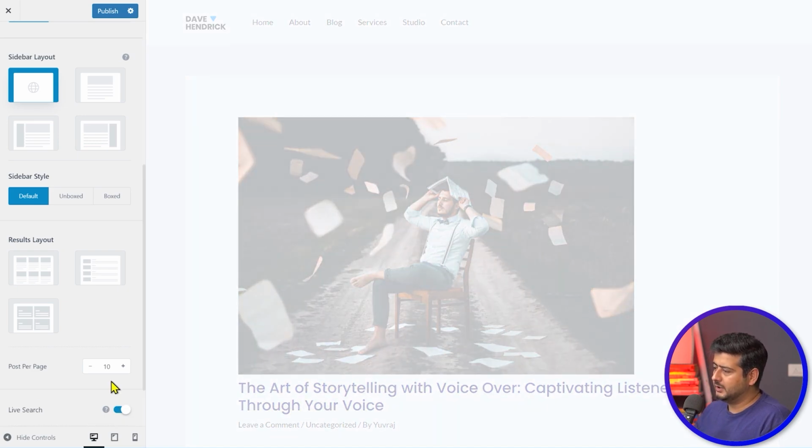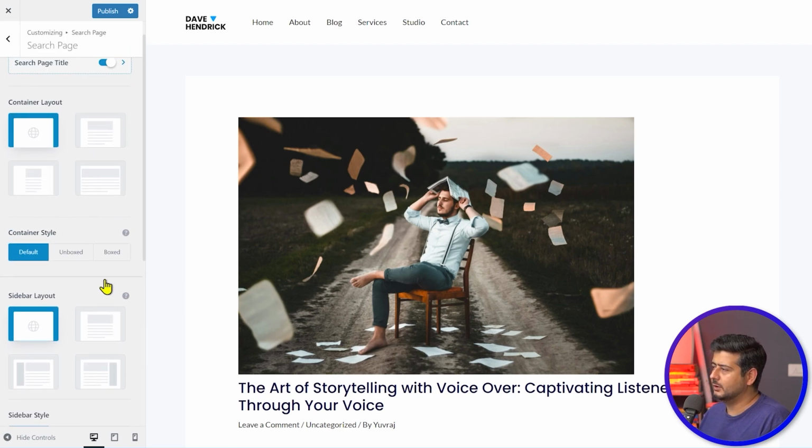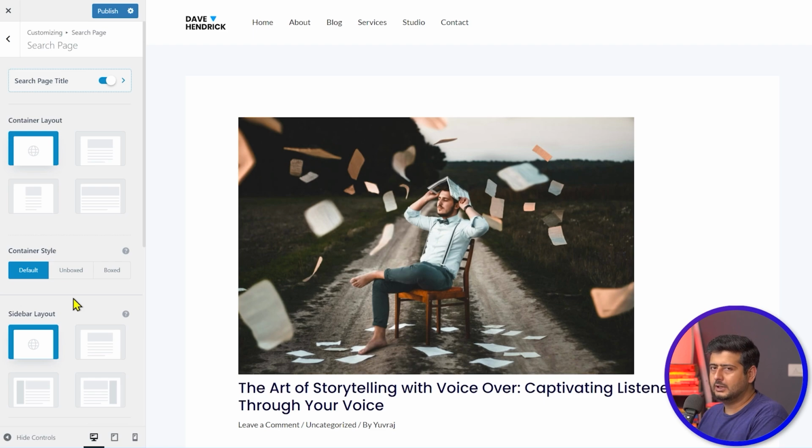And when I add a search bar or search option to the header, I'll be able to show you live how this is going to look. I'm not going to customize any of these sections because I've already covered in in-depth detail how these affect individual pages. But right now, this specific section, the search page, is affecting just the search page that will be created on your site.